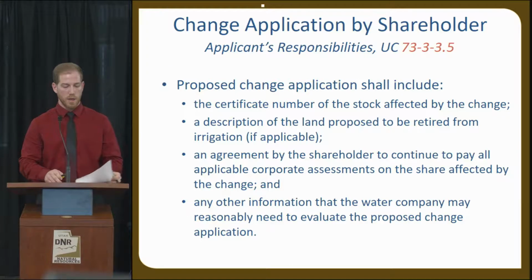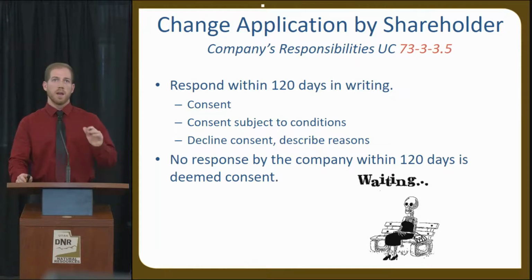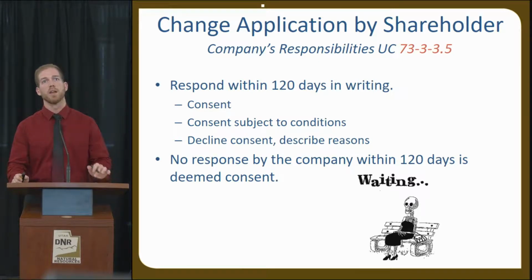The second step is for the company to review that proposed change application. Now, the company, by statute, has 120 days to respond in writing to that proposed change application. That's why I was saying you need to get documentation. If a shareholder submits a proposed change application, they need to get documentation because the company has 120 days to respond. So we need documentation of what date that company was informed of that change application.